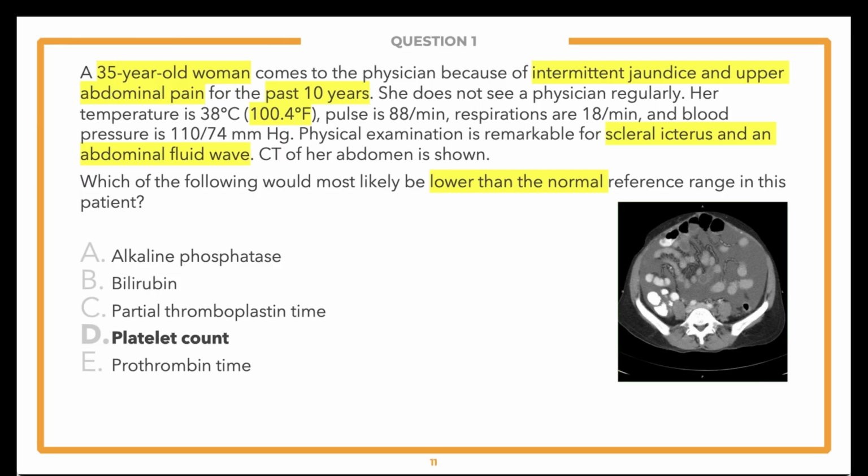All right, great job, guys. So again, this is a very classic question, but all of it comes down to, can I diagnose this patient? So 35-year-old woman, okay, not too much there, but the intermittent jaundice and abdominal pain. So that should be kind of ringing bells. When I'm thinking jaundice, what's going on? My bilirubin is going up and causing me to have this yellow skin that's appearing. Now, this can happen secondary to my liver or my biliary tract not working, or secondary to hemolysis.